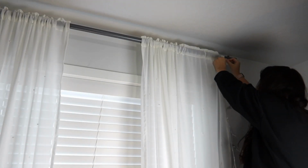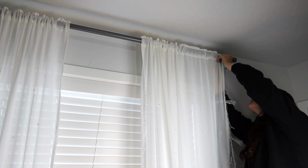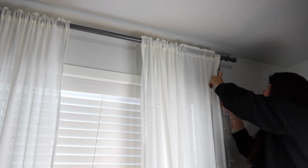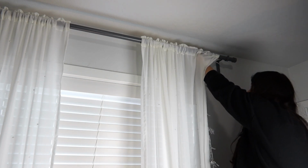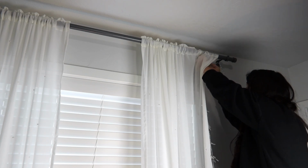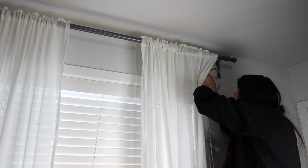For these twinkle lights, I use safety pins and pin them to the back of the curtains, and each strand had a twist tie, so I safety pinned all of them first, and then I took off the twist ties and pulled down the strands. It just made it easier so everything didn't get all tangled up.